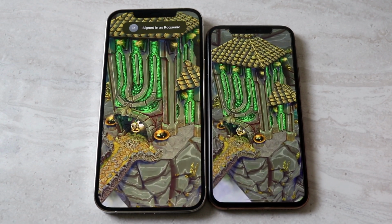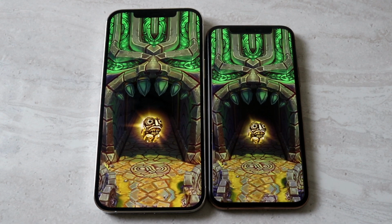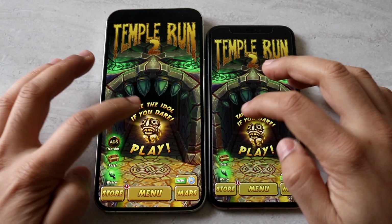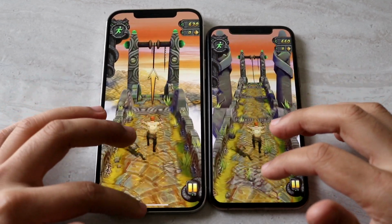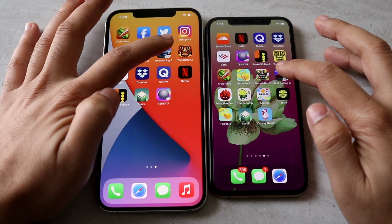And it's very close, actually. I don't really think one is way faster than the other one. They both were almost neck and neck, which is not really that surprising, but you can see the 12 Pro Max was actually the faster one at the end of it. Let's get into some gameplay, and I don't think there's going to be a difference at all, but it's worth a shot. And they're both going to look about the same. I don't think there's going to be that big of a difference between the two at all. Let's do Relay Racing 3, 3, 2, 1.